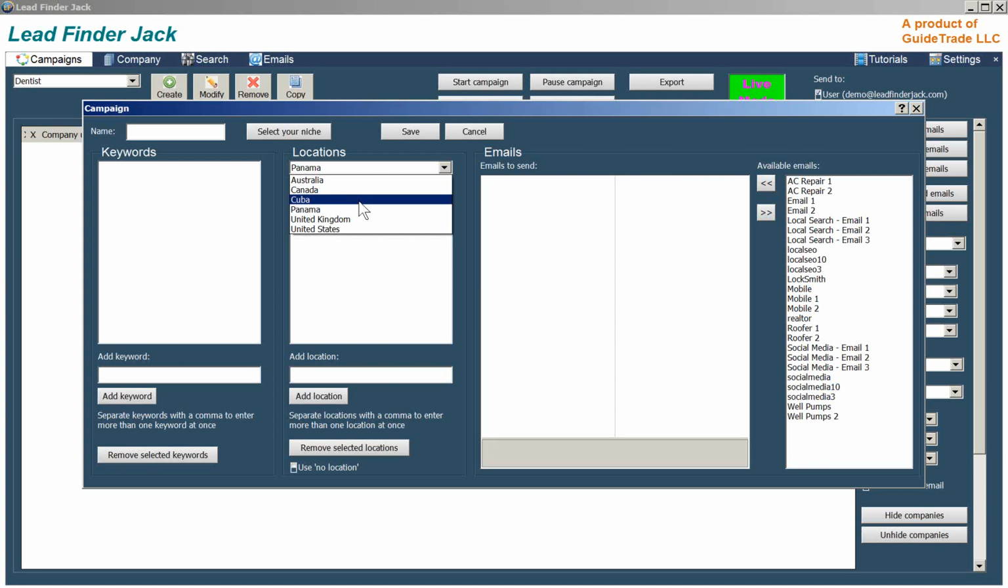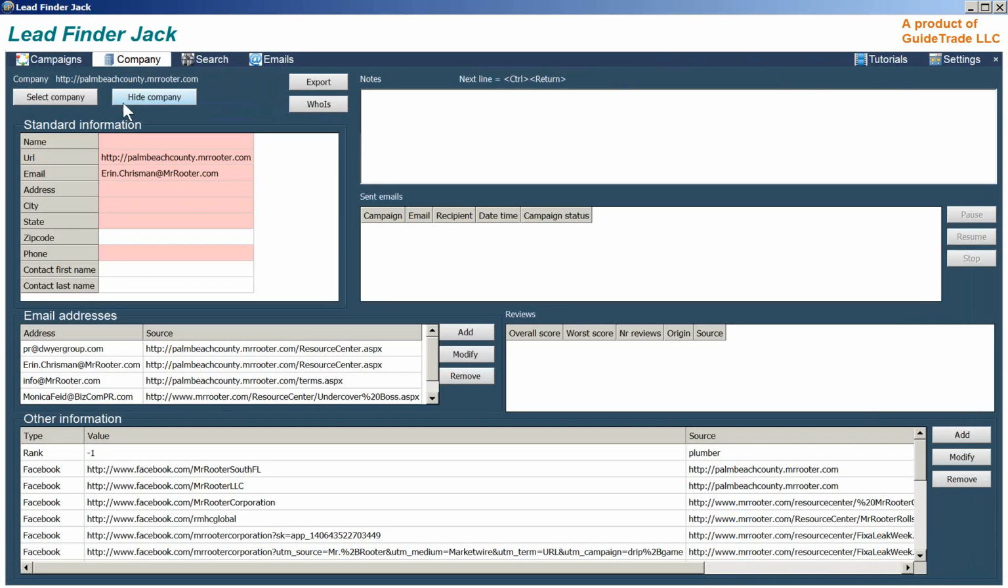Can you add hyperlinks to the email template from the business? Yes, we will do. That's, I think, what you mean, correct? What we are also going to add is a custom field. If you go to company, we will add here a custom field where you can enter a website or whatever, and that custom field can be used in an email template.